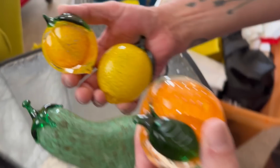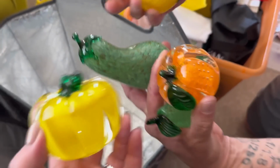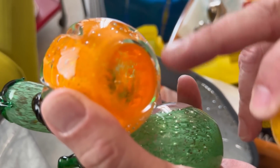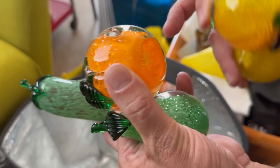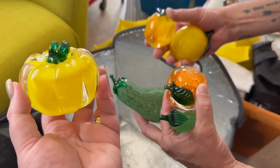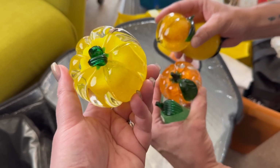Gosh, you've got glass fruit. Look, there's lemons. Oh, these are so fun. And these are actually Lenox. Little Lenox pumpkin. On the bottom you have the Lenox sticker. Are you kidding me? Really? I never knew Lenox did blown glass. Same. Okay, I just learned a thing. That's interesting. So these are Lenox.